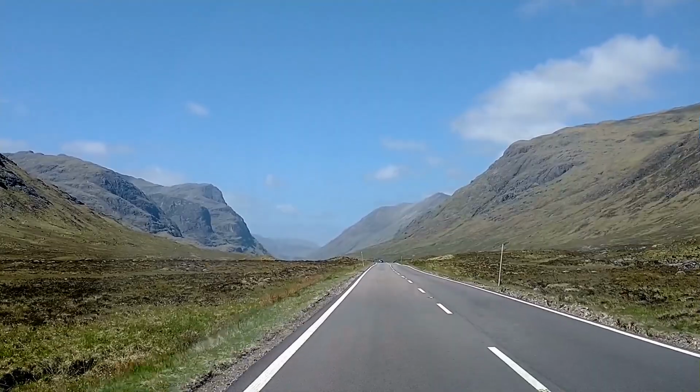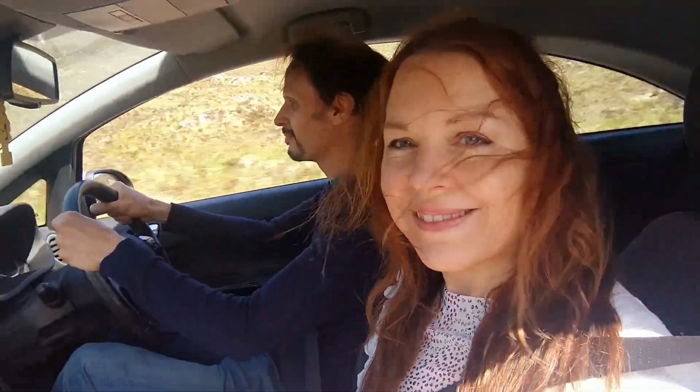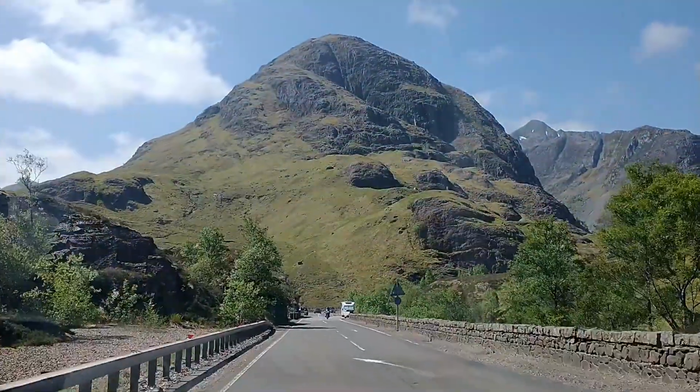The drive through this iconic mountain valley is an essential experience. Again, there are many places to stop and enjoy the extraordinary views, and even take a walk.